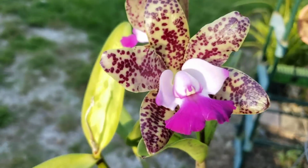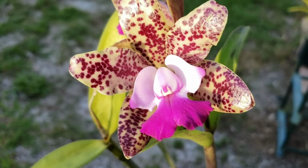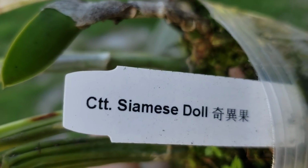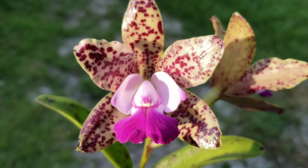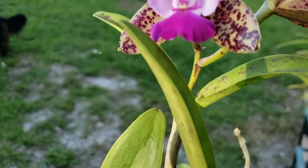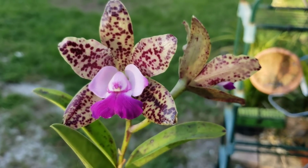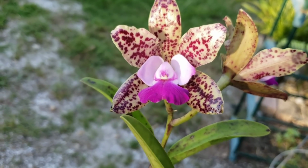These are the girls that I got from Miami 2 years ago as seedlings. She's very cute. Here's the tag. And it's one of those spotted ones. They don't really look right to me, and I was always worried if there was something wrong with them. But no, she bloomed and she's very pretty.